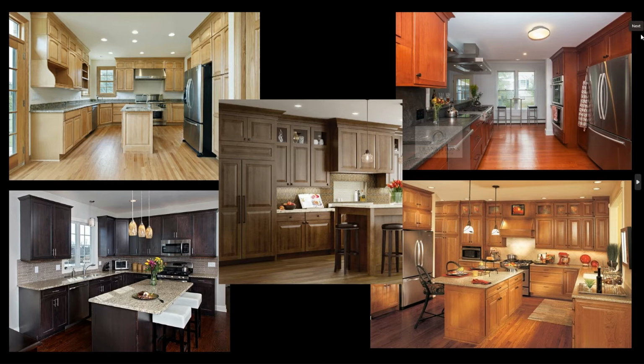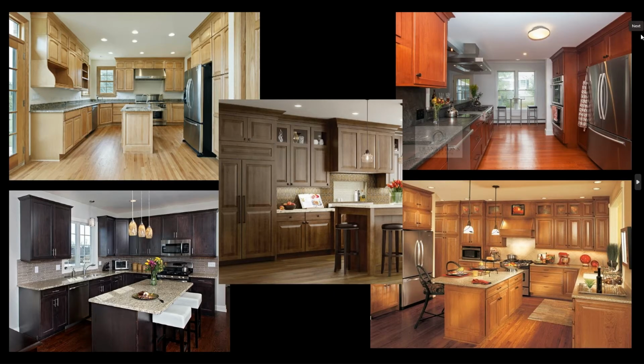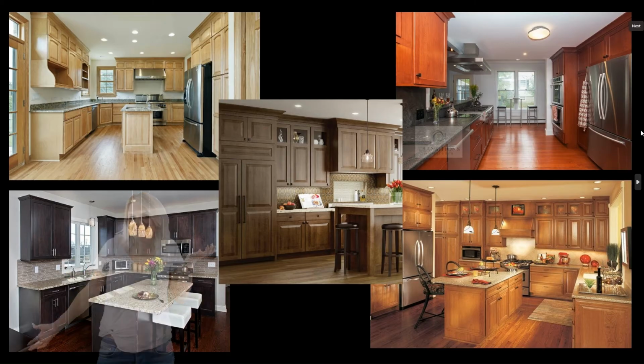So we don't want to do the natural cabinets with natural floor, the espresso cabinets with an espresso floor, mid walnut tone cabinets with a walnut floor, cherry, you get it, and so on and so forth. So that's rule number one. Do not match your floor to your kitchen cabinets because, quite honestly, more than likely you kind of did, but you missed by a little bit. So let's stay away from that.